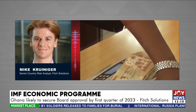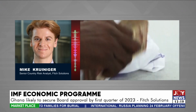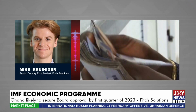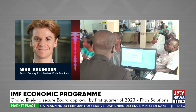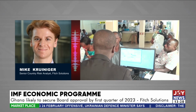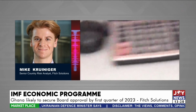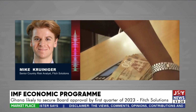So what would happen in that instance is that inflation would remain much higher for much longer, right? And this would then weigh on real incomes. It would weigh on overall private sector activity. So in this instance, economic growth would likely come in much weaker than the 2.9% that we're currently forecasting.